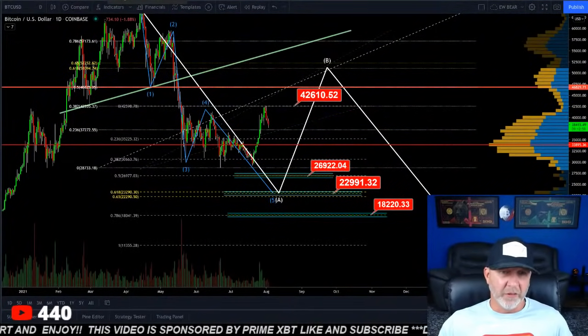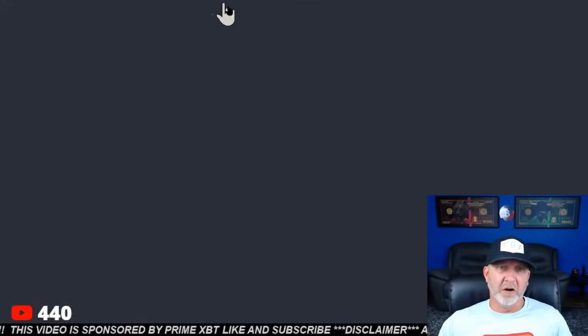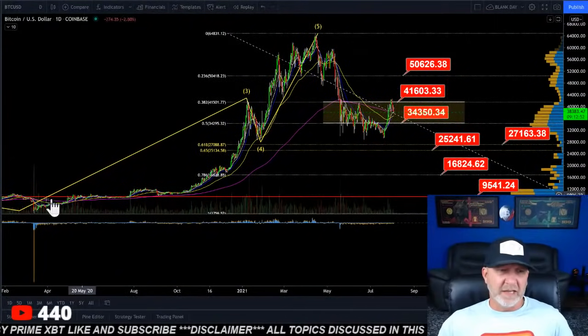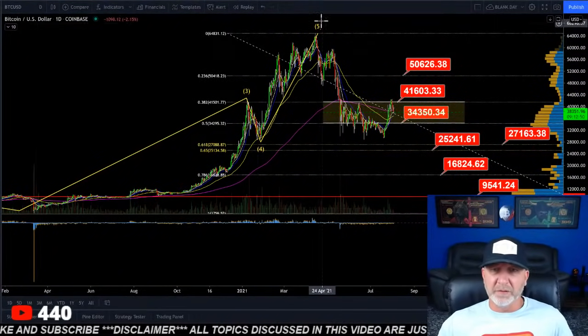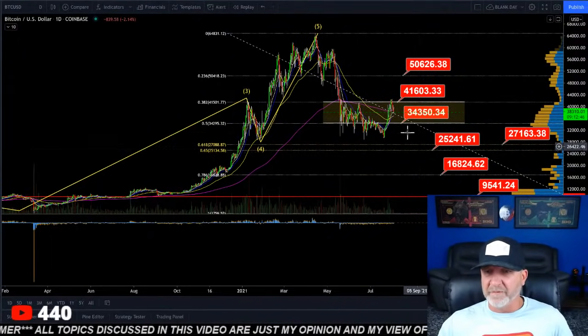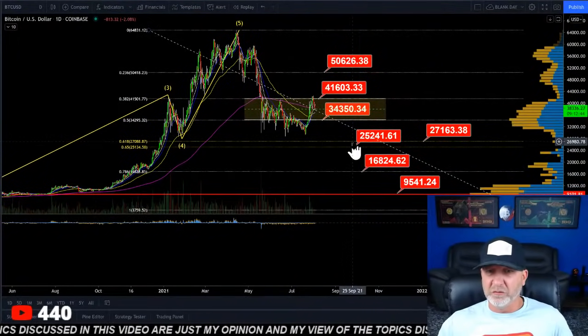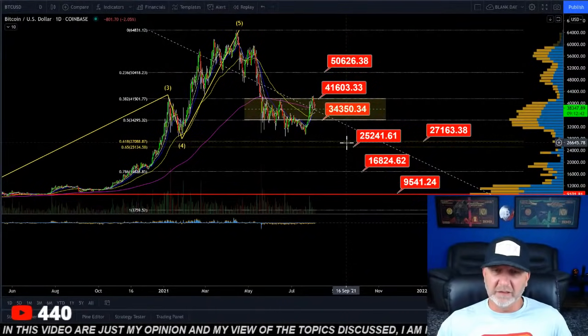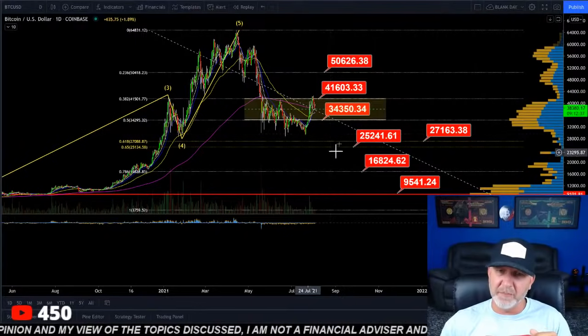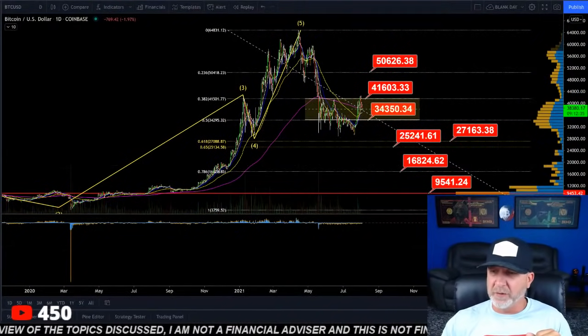We've been talking about this for an extremely long time. And if we look at the bigger picture, this is taking the Fibonacci retracement from our drop in 2020 to the top right here. And that gets us at the 25.2 to 27.2 range, which is the golden pocket zone. If we do get there, I would expect at least a bounce. If we start dropping below this, guys, this could get pretty ugly pretty fast.